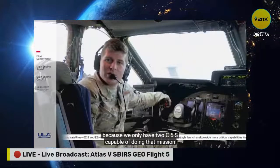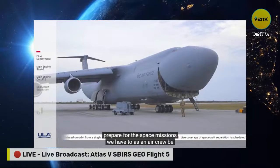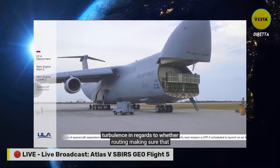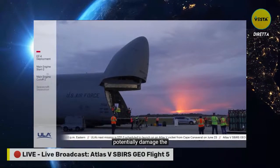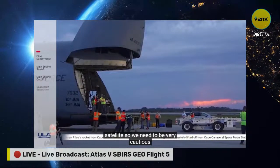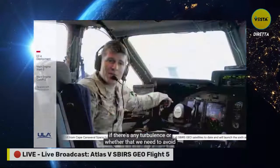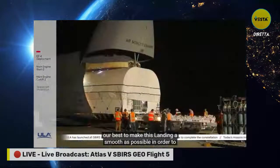So in order to prepare for these space missions, we have to, as an aircrew, be very cautious and prepare much more thoroughly in regards to turbulence, in regards to weather, routing, making sure that no hazards are going to be in the way that might potentially damage the satellite or the container that it's in. It could damage the satellite, so we need to be very cautious on especially important missions. We even have another C-5 going in front of the C-5 carrying the satellite just to scout out the air ahead of us if there's any turbulence or weather that we need to avoid. And we'll be trying our best to make this landing as smooth as possible in order to prevent it from getting damaged.